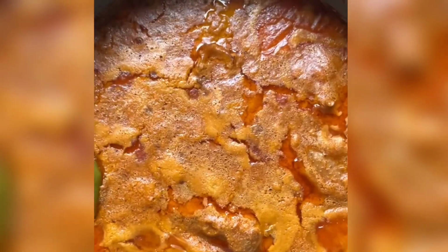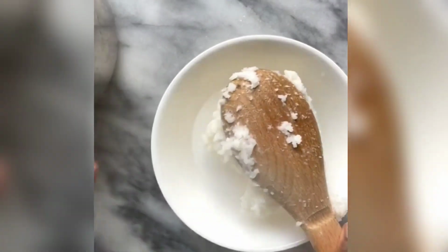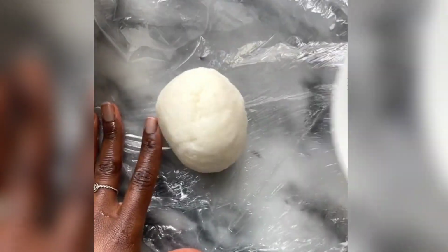The rice balls are made from cooked jasmine rice, kneaded and shaped into balls. To serve, scoop hot, tasty groundnut soup with your rice balls, and many Ghanaians also add boiled okra to their soup. Dig in and enjoy.